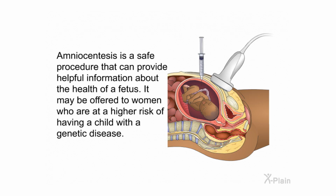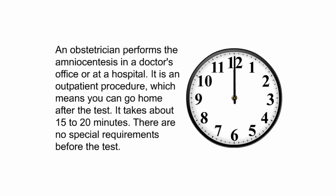Summary. Amniocentesis is a safe procedure that can provide helpful information about the health of the fetus. It may be offered to women who are at a higher risk of having a child with a genetic disease. An obstetrician performs the amniocentesis in a doctor's office or at a hospital. It is an outpatient procedure, which means you can go home after the test. It takes about 15 to 20 minutes. There are no special requirements before the test.